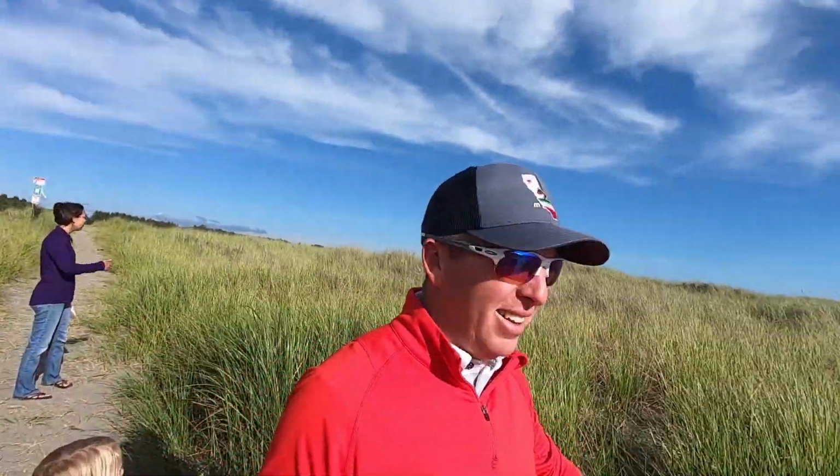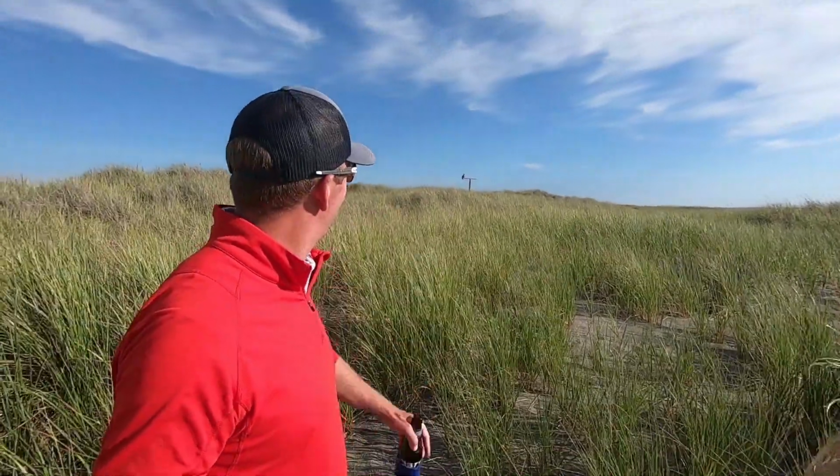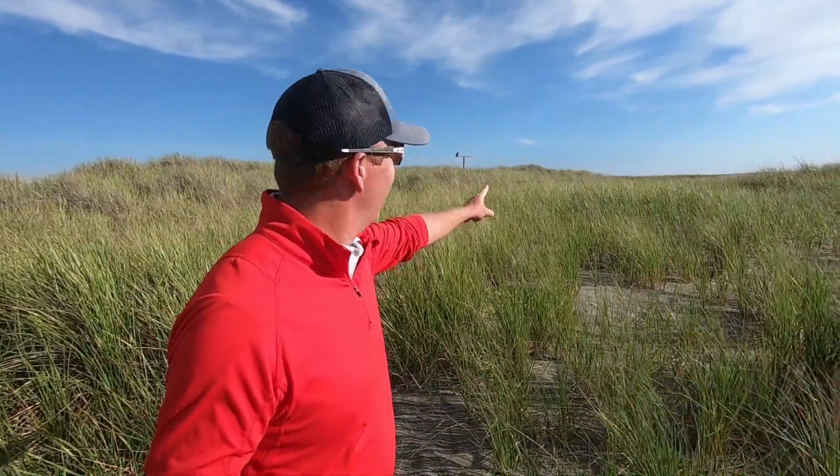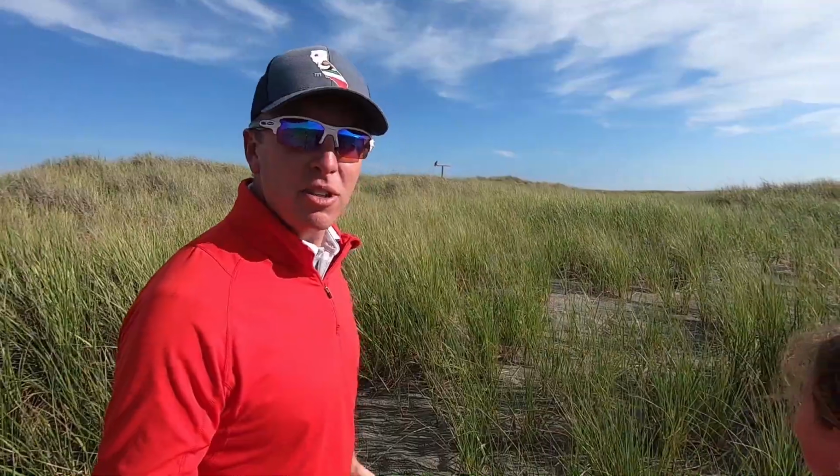Off to the beach now. We're almost there. Look at that. Look at this. Oh, look at that. Whoa. Is that an eagle? I think that's an eagle. It looks like a vulture. It's not a bald eagle. That's an eagle. Do you see the eagle? That's amazing. We're just walking to the beach.